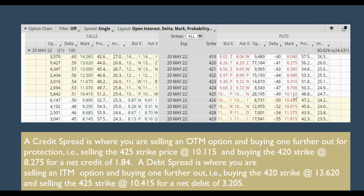Now a debit spread at the same strike prices works just the opposite. The debit spread is where you're going to sell an in the money option and buy one further out. So we go across over here. Now these are in the monies. So what we're going to do is sell the 425, and it is sitting here at $10.41, but we're going to buy the 420, and that's $13.62. So the net debit, we're going to have to buy that for $3.20. Debit spread, you're going to buy the option spread for $3.20.